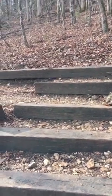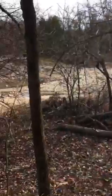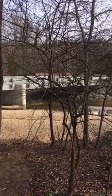All right, here we go. Up the Homestead Trail. This is the trailhead, just across a little bridge. Jeep's parked over there. Got some water. Don't think I'll be needing that. I got my water bottles. All right, here we go.